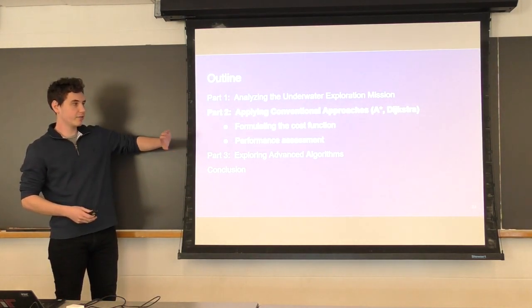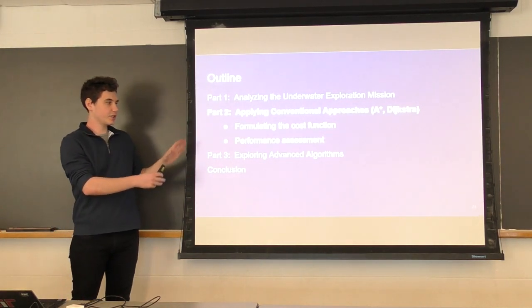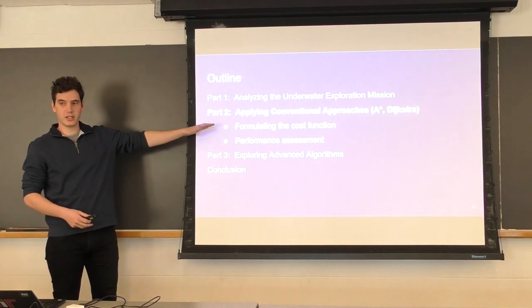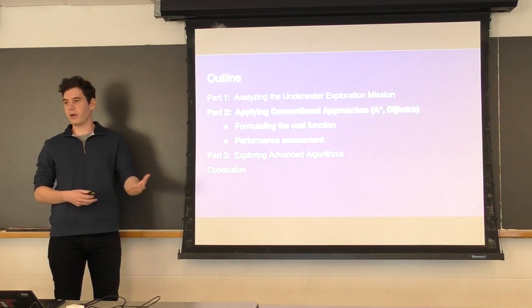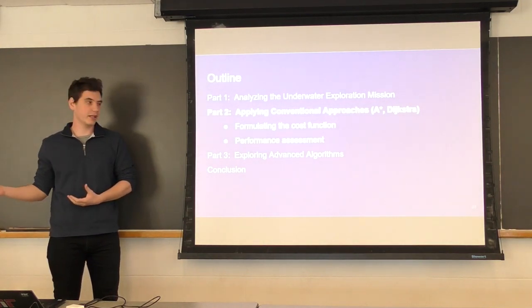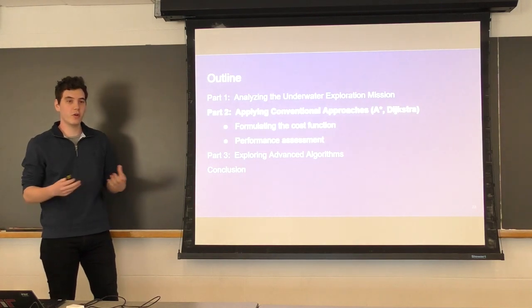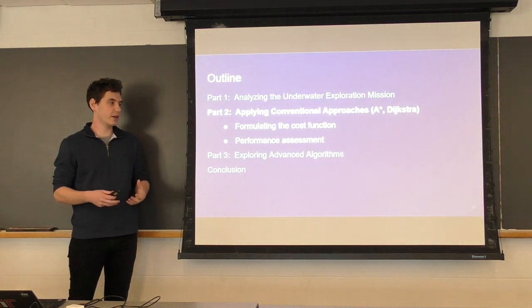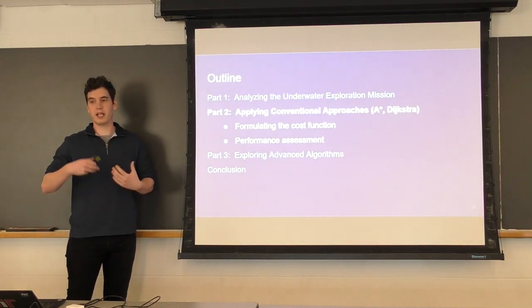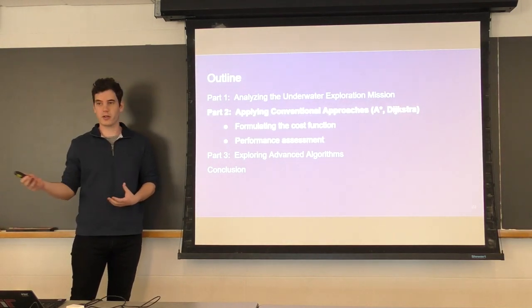In particular, I'm going to have two objectives with this part. Firstly, I'm going to use A-star and Dijkstra as a method for formulating a cost function, which we could use for evaluating paths in terms of energy efficiency and the other things we care about that Michael mentioned. And then I'm going to go on to looking at a performance assessment of these methods, A-star and Dijkstra, which we can then piggyback off and build on for more advanced algorithms later on.